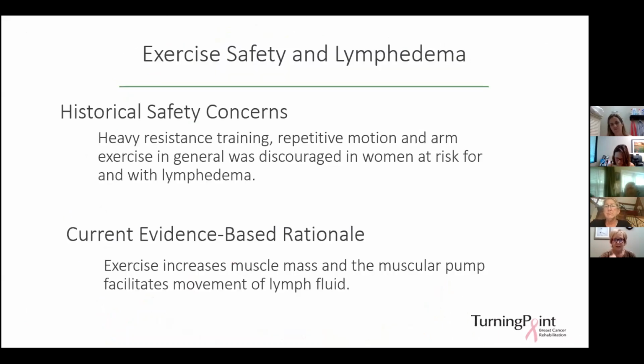So exercise, we keep telling you we're coming to this. Historically, and hopefully none of you have heard this, but we keep finding we'll have patients come in and say that they've been told not to exercise, it might cause lymphedema, or it might increase their lymphedema. So we still feel, unfortunately, that we do have to address the issue.